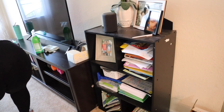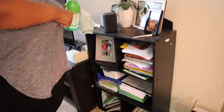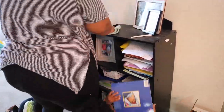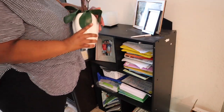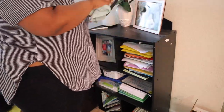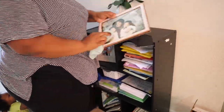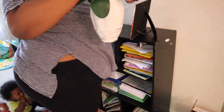And this bookshelf had a mess, okay? So it was time, as you can tell, dust was up there, and I just needed to get it clean. This bookshelf holds a lot of my kids' books and their homeschool stuff, because with them out of school for the rest of the year, I have been forced to turn into a teacher, just like millions of other moms out there. So this is where I hold all their paperwork, and as you can tell, ever since it started in April, their stuff is just kind of stacking.